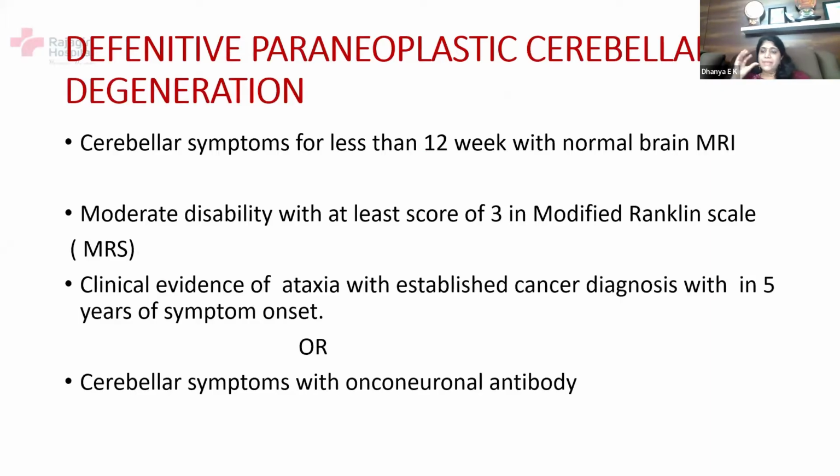So when can we say that a patient has definitive paraneoplastic cerebellar degeneration? If there are cerebellar symptoms for less than 12 weeks with normal brain imaging, a moderate disability score on the modified Rankin scale, and clinical evidence of ataxia with an established cancer diagnosis within 5 years of symptom onset. That means if we are suspecting, we have to keep the patient under surveillance till we find the malignant site. Or if there is a cerebellar symptom and we can pick up an onconeural antibody, we can consider it as definitive paraneoplastic cerebellar degeneration.